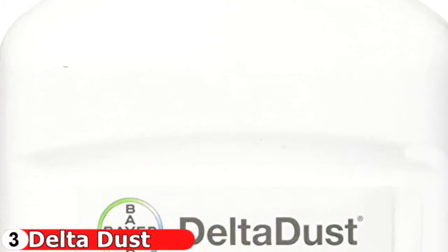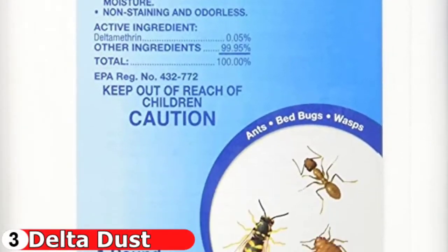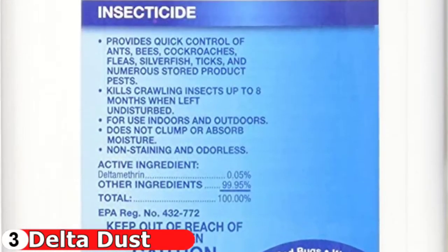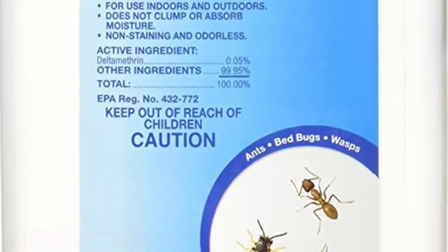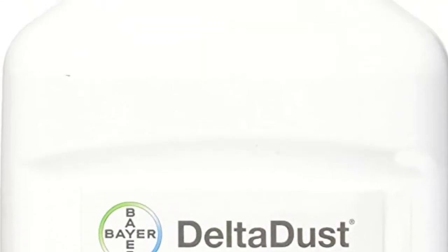Because of its size, this value container can cover a large area of 2,000 square feet. You'll be able to easily administer multiple applications in all areas where you suspect bed bugs are present. Delta Dust is a 100% waterproof dust and will not clump or absorb moisture in wet areas.